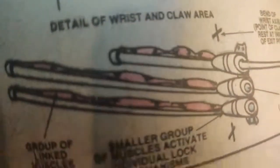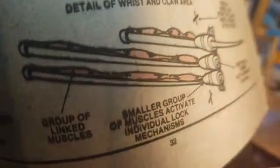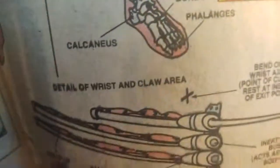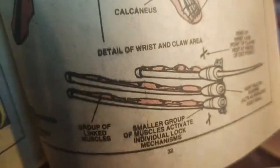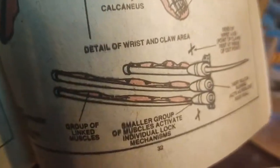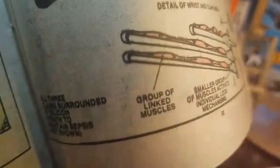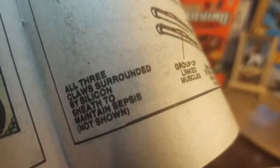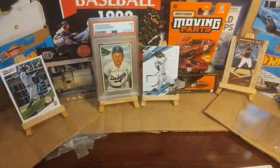I guess technically they could have still had the story about the adamantium sheathing a bone and that being the muscle that activated the claw. Of course, you wouldn't need the silicone sheath to maintain sepsis because he's got the healing factor.